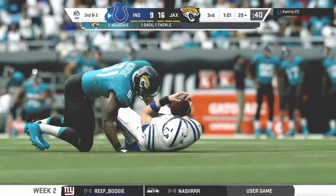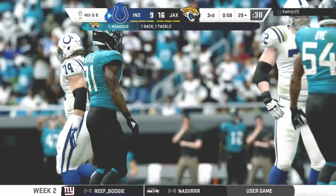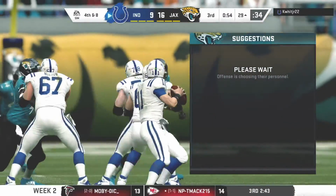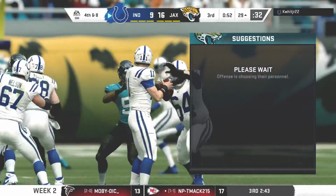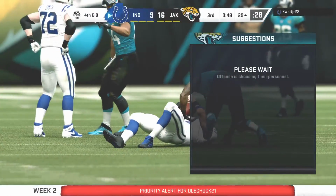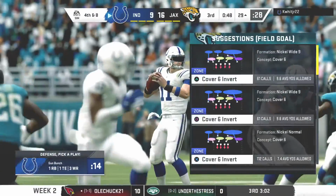And the Jags get to him as down he goes. Sacked by Yannick Ngakoue, the former Maryland Terp. Well, how about that? A dime set on defense, 6 defensive backs. None of them blitz. They're just back there in coverage. Defensive lineman gets the sack.